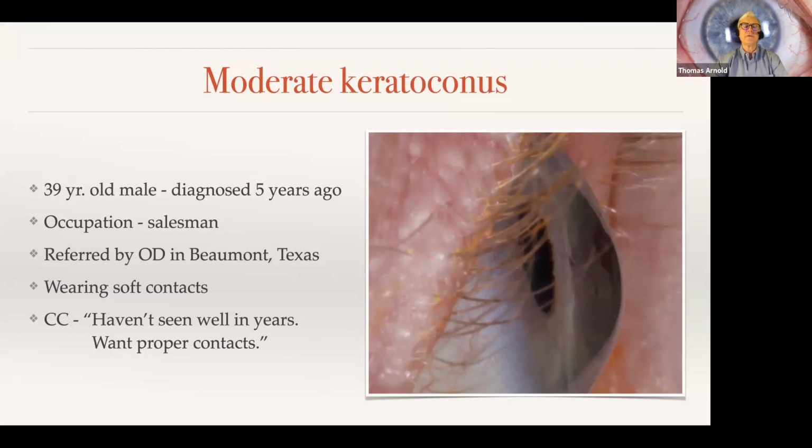So, when we think of keratoconus, we pretty much think of scleral lenses, and that indeed is probably the most common indication for them. I'll take you through a typical case that maybe you've encountered in your training and certainly will encounter as you get into practice. A 39-year-old male, diagnosed quite late, as a lot of these patients are, because people just don't have the awareness or the technology. He's a salesman.